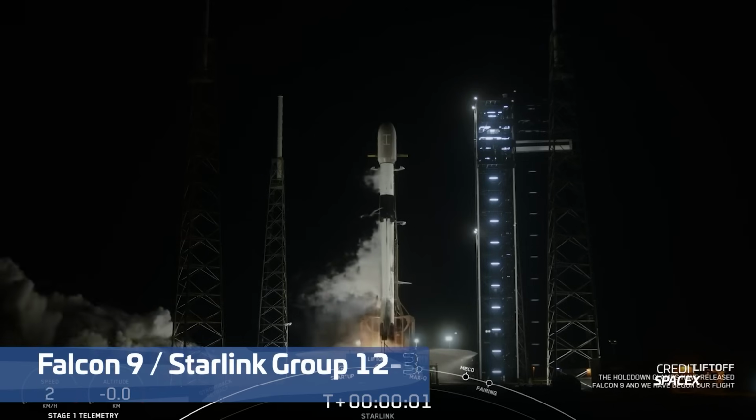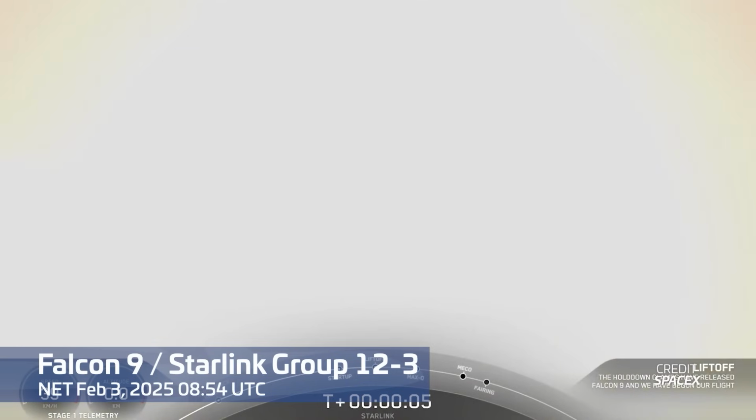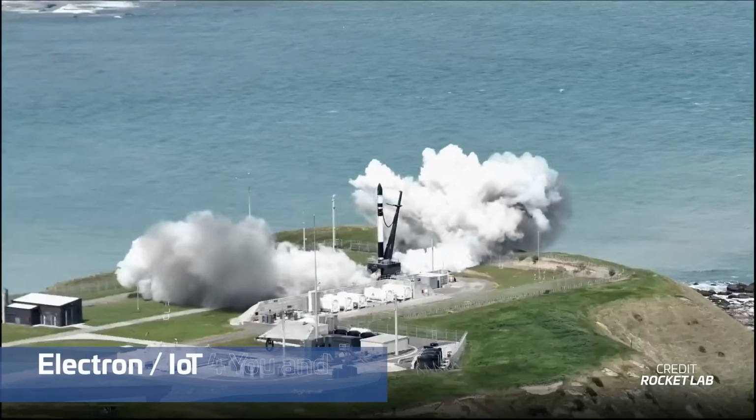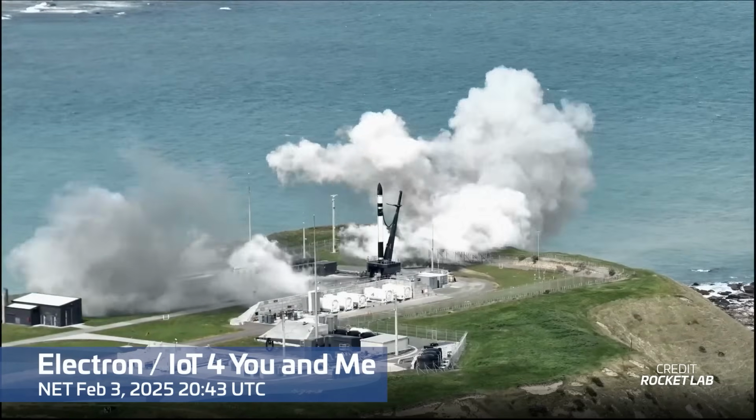Next up, we'll have another Starlink mission from Florida. Falcon 9 will deliver another batch of direct-to-cell satellites to low Earth orbit. The 4-hour launch window opens on February 3rd at 8:54 Universal Time. Later that day, an Electron is set to lift off from Rocket Lab Spaceport in New Zealand at 20:43 UTC.